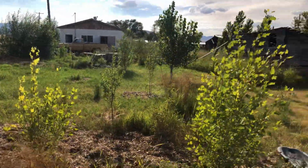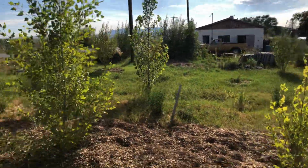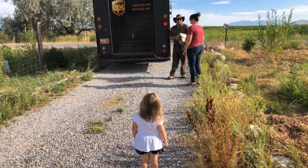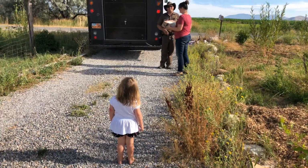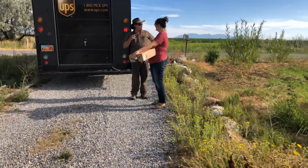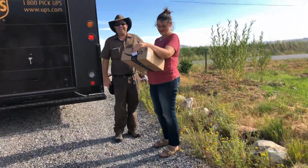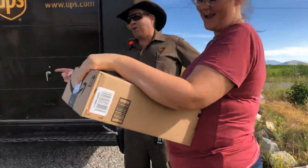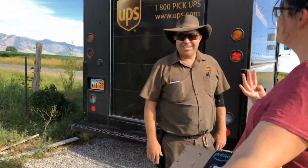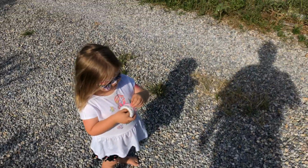Look how big these trees are. Mike, you want all 13 here, or do you want me to take them to the front door? We've got 13 packages. That is funny. What did you order, honey? Yeah, really. I don't think we have the budget for 13 packages. I love it.